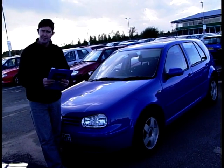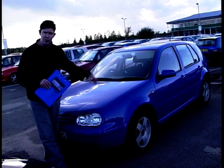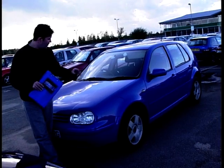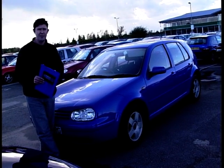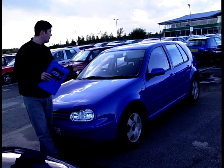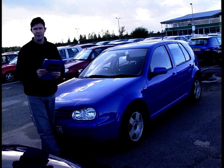Remember, with all GTIs and performance hatches, look for the wear and tear. That means it's been driven hard. The wheel rims and alloys, have a look at them. On the whole, this car looks like it's in fairly good condition. Even if the owner was a bit untidy and a bit messy, on the whole, quite a good car. So back to you in the studio, what do you reckon is the asking price?